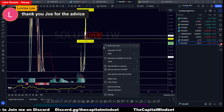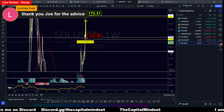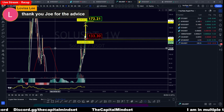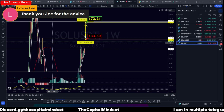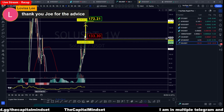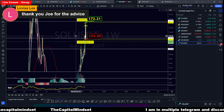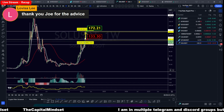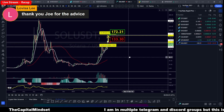Why? Well, let's just look at it. This is history. This is where I put my support resistance level. This is a pivot on the weekly time frame. This is not going to change. Price can do whatever it wants. This is how simple trading is, guys. This is how simple trading is.